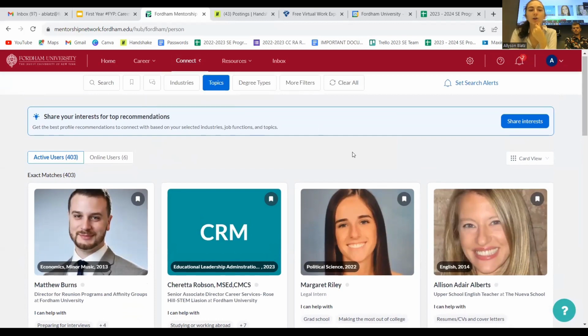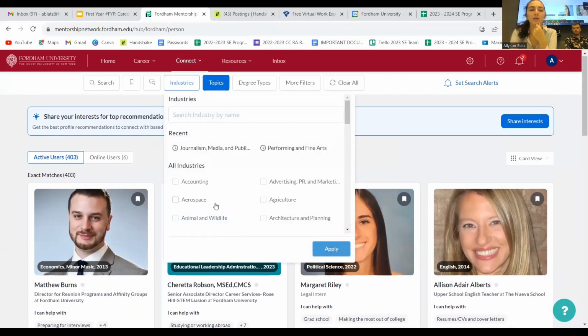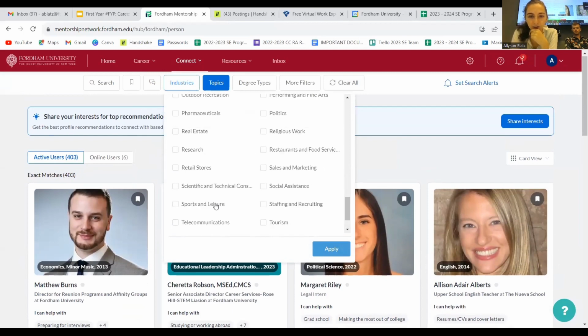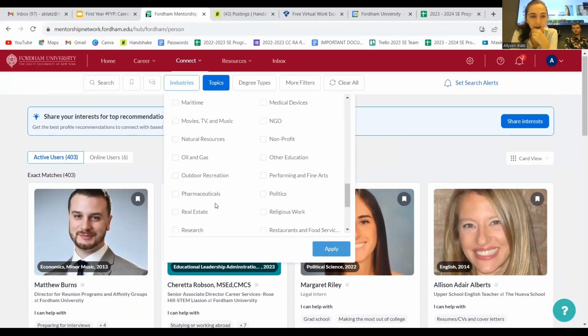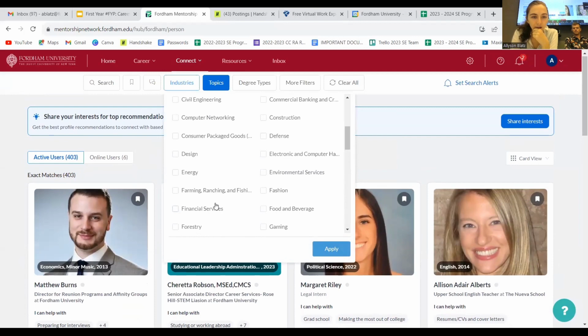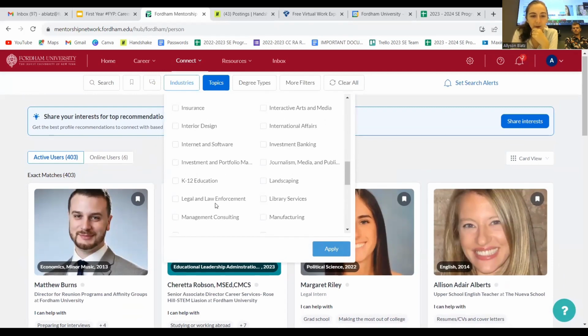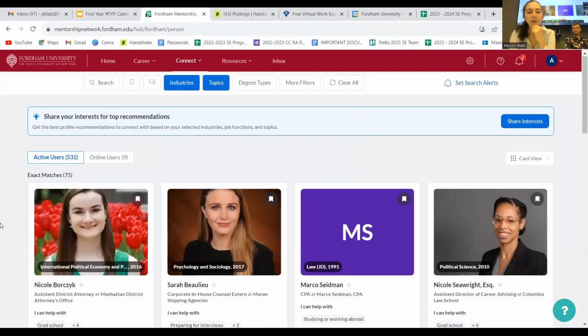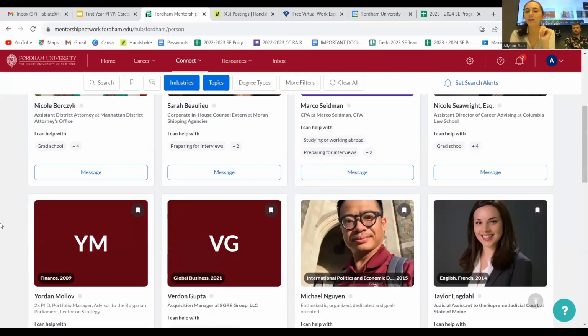And let's say that you're someone who's on the pre-law track, who's looking for advice on studying or working abroad. Legal is just in mind because I was helping two students earlier who are on the pre-law track. So legal and law enforcement, those are the two filters I have. So these are all people in the legal or law enforcement sectors who could give you advice on studying or working abroad.